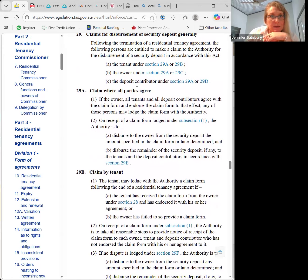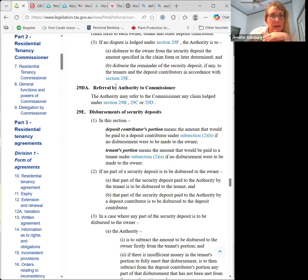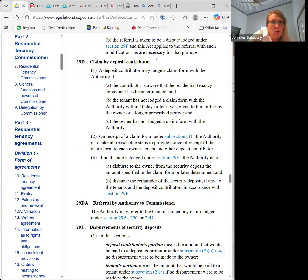Okay. Claims against disbursement of the security deposit, claimed by the owner. This is additional damage other than normal wear and tear. And then basically what they're saying is that for the disbursement of the security deposit, the tenant has to make a claim to the authority, where the residential tenancy agreement has been terminated and the tenant has not lodged the claim form with the authority within 10 days after it was given to him or her, and the owner has not lodged a claim with the authority. Meaning if the owner has more damage above normal wear and tear, they can make a claim, it looks like within 10 days, or the tenant has to actually make a claim to the authority to get that money back.